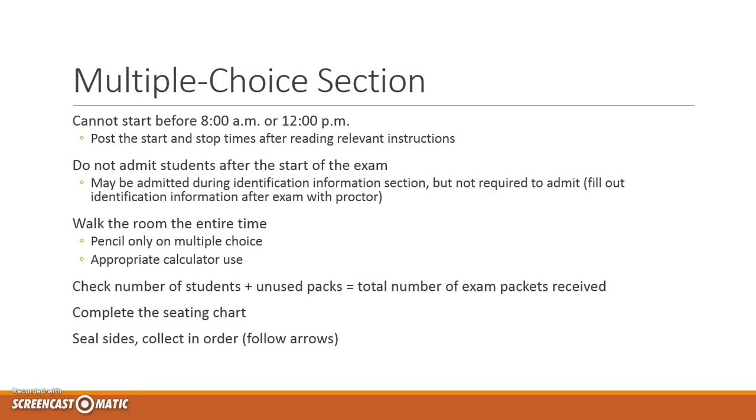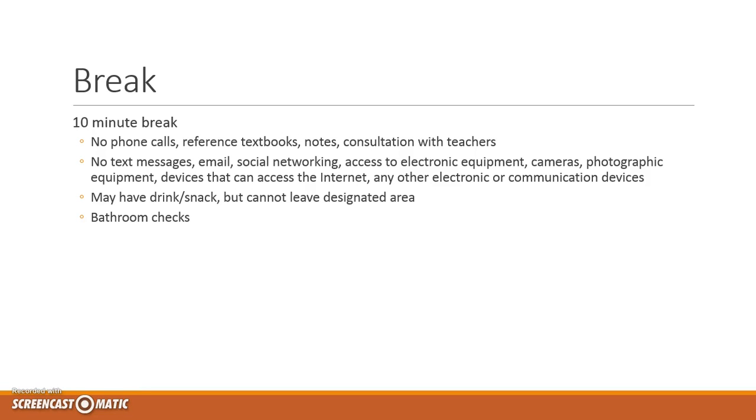After the multiple choice booklets and answer sheets have been collected, recount everything before dismissing students for the break. Be sure that your used booklet and answer sheet counts are correct. There is a 10-minute break between the multiple choice and free response sections.